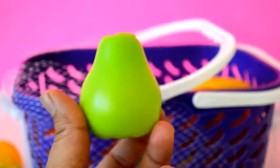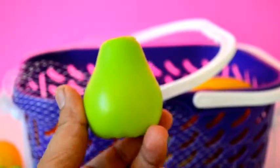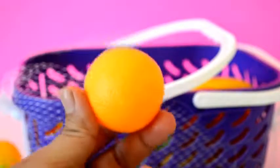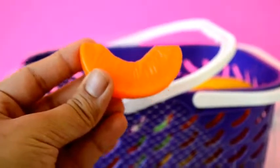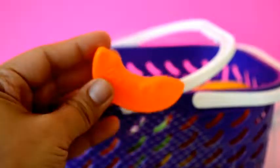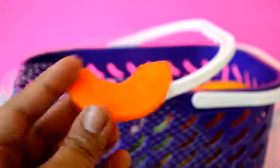Green pear. Oh, one more green pear. A pink pear. And what is this? Orange. Oh, an orange. What is this? Corn. Yes, it's a yellow corn. What is this? Orange. It's a slice of orange.